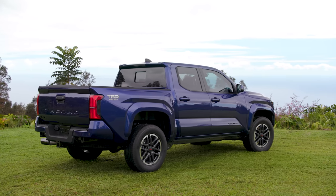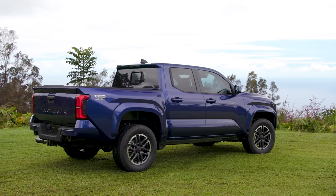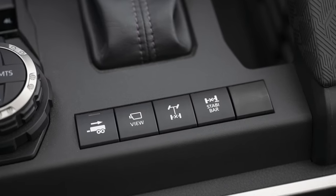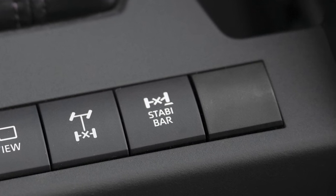The new fourth generation Tacoma takes its off-road capability to new heights, and this new feature, ladies and gentlemen, is amazing. Drivers will now be able to increase the truck's flexibility by using the all new front stabilizing bar disconnect feature, which can be activated at the push of a button. When disconnected, the Tacoma's articulation improves by 10% compared to the previous generations.